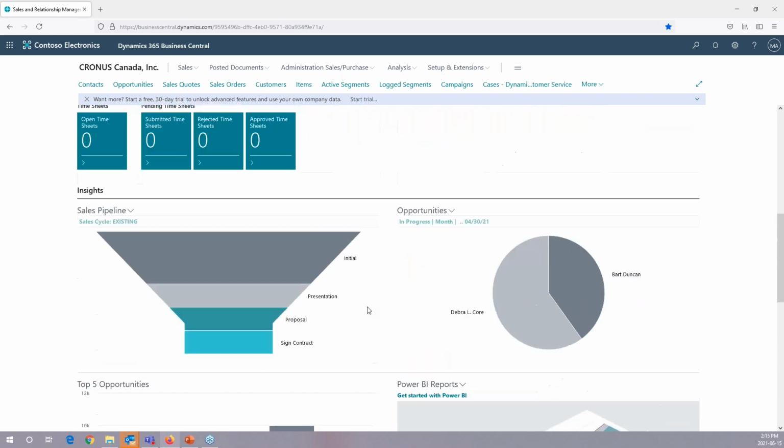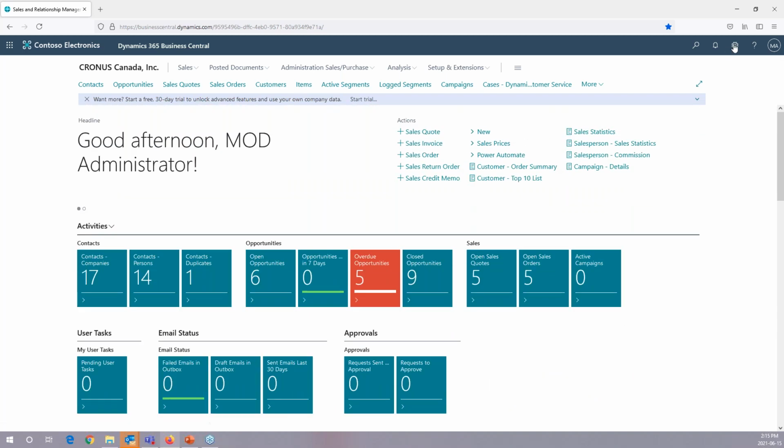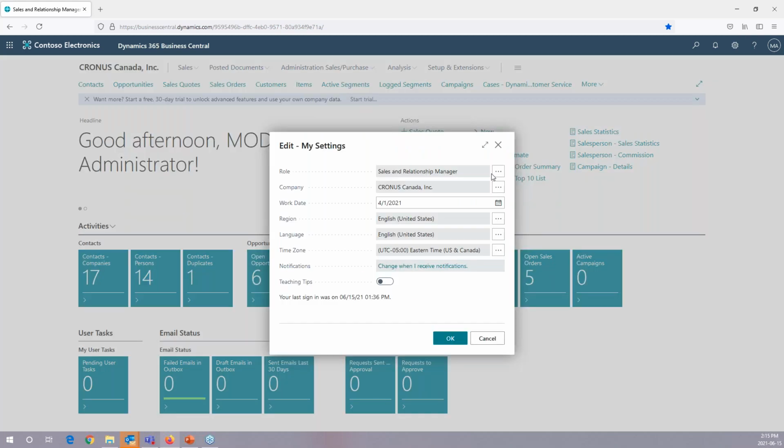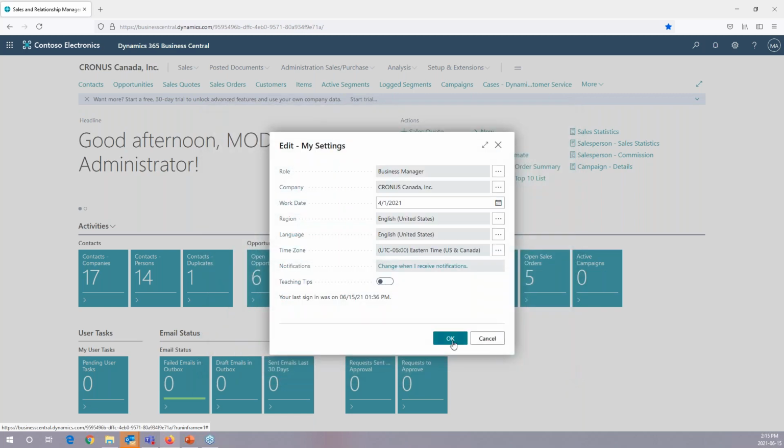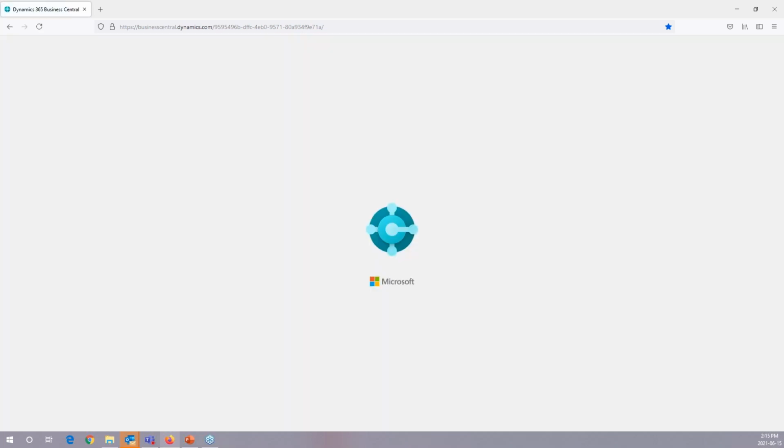So this just gives an example of different roles within Business Central. When you first start off, we use the roles that are available and we work with you to modify those roles based on your organization. I'm just going to move back now to the business manager role.